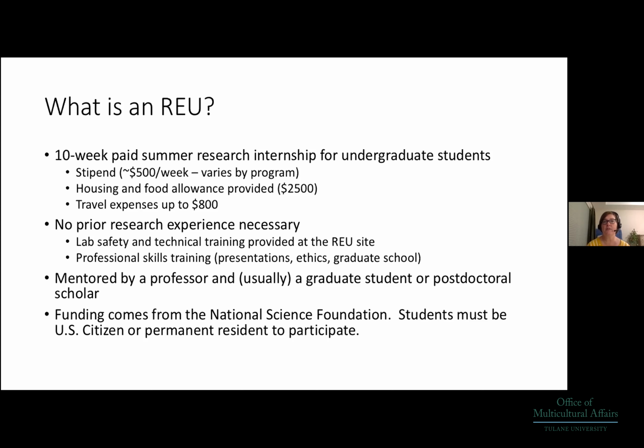One thing that a lot of students that I talk to about undergraduate research programs don't realize is that you don't need research experience to be a competitive applicant to an REU program. In fact, the NSF, or National Science Foundation, which provides the funding for these REUs, really emphasizes to us that this money is to be used to provide research experiences to students who otherwise don't have the opportunity to do research at their home universities.